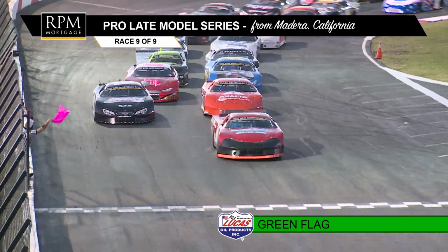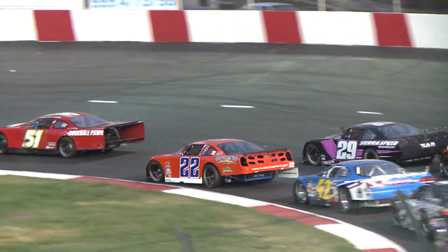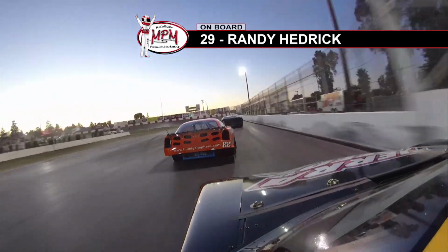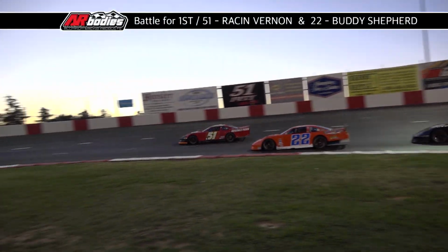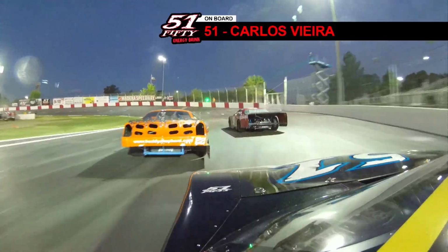Yes, Racing doing some down, but Randy Hendrick gets a bad start. That'll allow Buddy Shepard up to the inside of him in turns 1 and 2. Matt Erickson right behind Randy Hendrick. You see that blue nose of Matt Erickson, and Strmiska making some moves on the outside. Side by side out of turn 4. Yes, it is, side by side out of turn number 4.